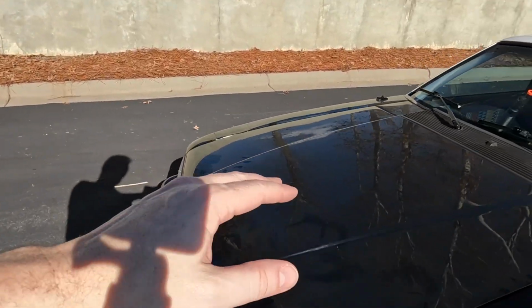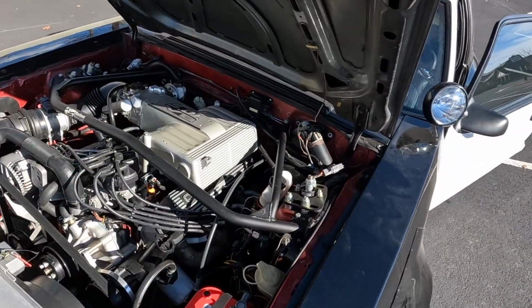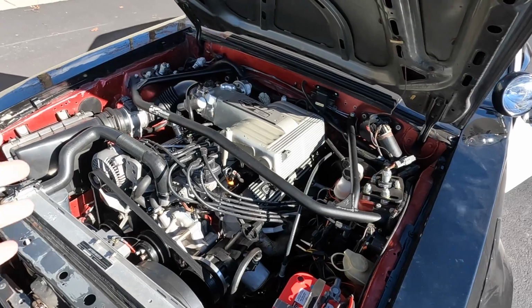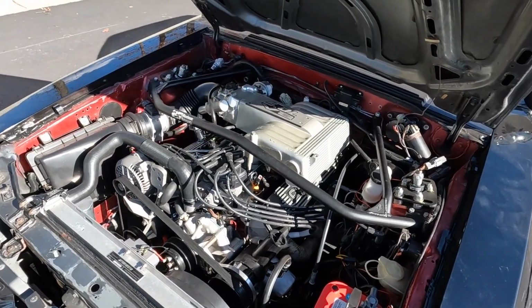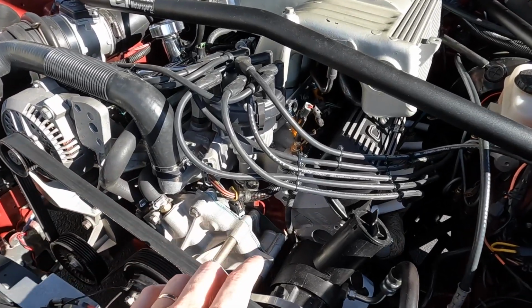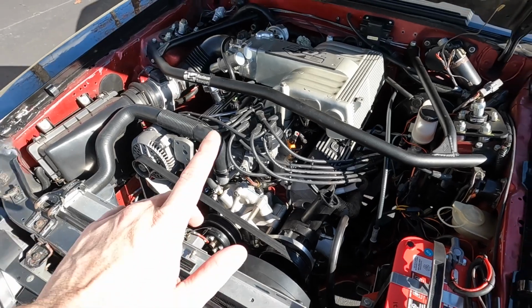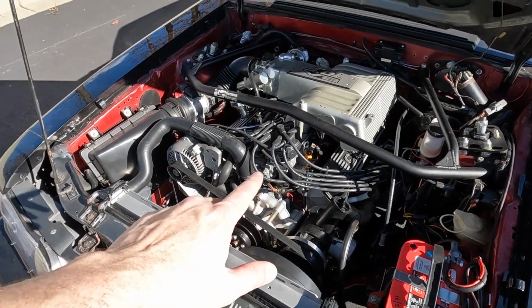Most of the good stuff is on the outside or underneath in the chassis. But here you go. We got just what you'd expect, right? A 302. Actually, it is a Ford Racing 302, a crate engine. They call it their GT40 crate engine. So it's got the GT40 aluminum heads. Has an alphabet cam. I believe it is an E cam. It's an E cam or B cam, I'm not sure.